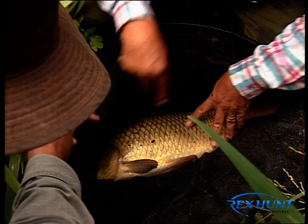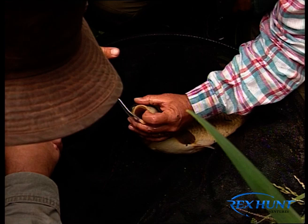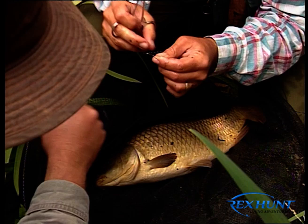Let's just use the forceps to get your hook out. He's probably a little fatter for his length than the ones we get in Oz. But where's the hook? Yeah, he's similar. There it is, just in the bottom lip there. I guess most of the hookups are like that with the hair rigs, are they? Yeah, that's the idea. They suck the bait in and the hook's free to get them, really.